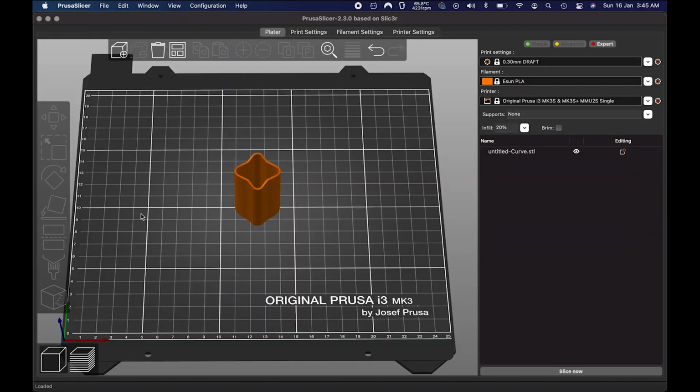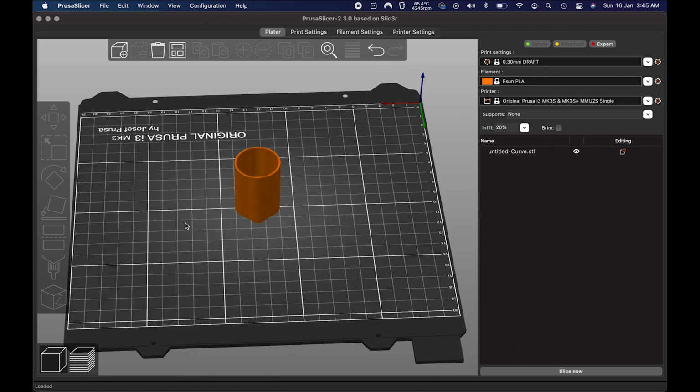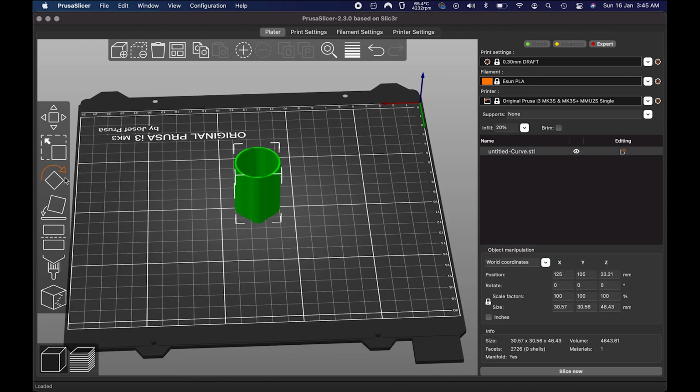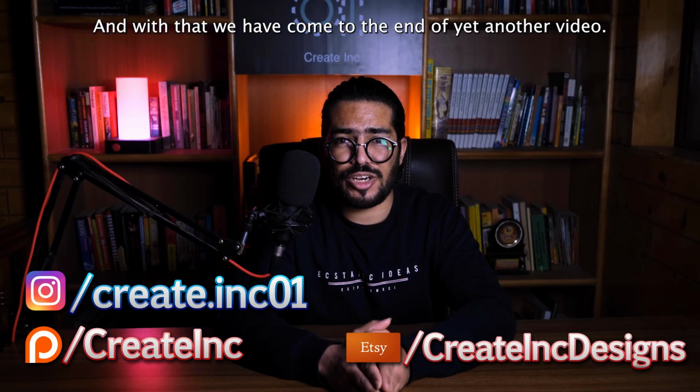Let's check one last time before we print it to see if it works. From this angle, this is a circle, and if we rotate it 180 degrees, it's a star. It works. And with that, we have come to the end of yet another video.